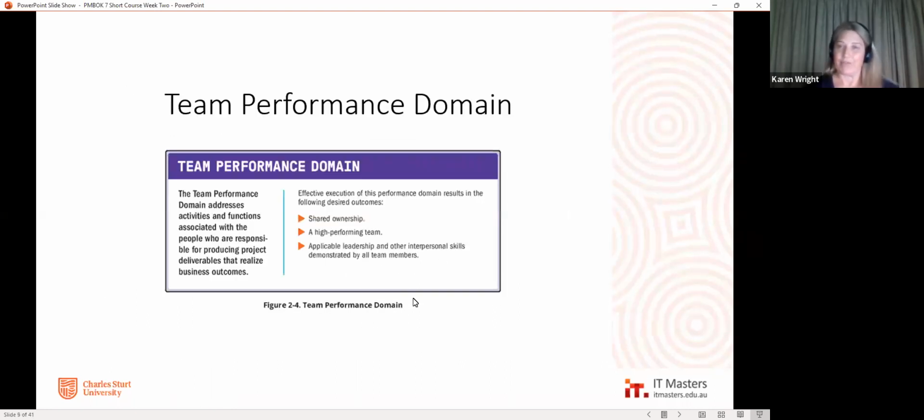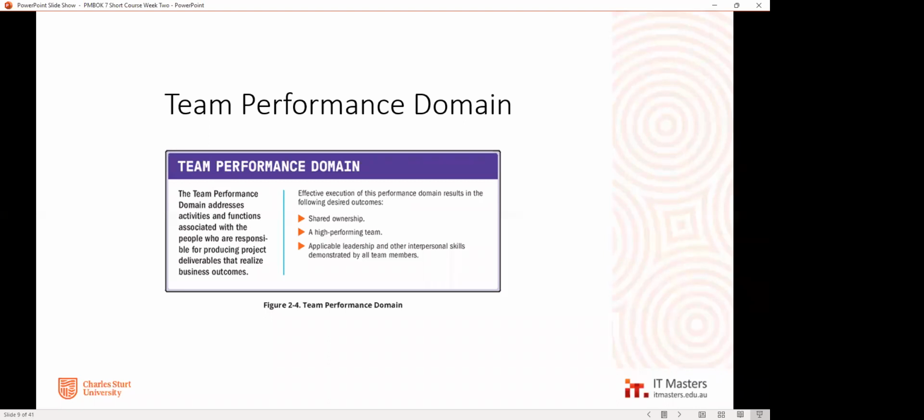All right, so that was it for stakeholders. Should I stop there? Should we have a few questions and then we'll go on to the team performance domain, which is the second one? Yeah, great. Sounds like a very good plan. I think there's a few questions here, but let's whittle some down. I believe there's a couple that are going to be answered in the next slides.